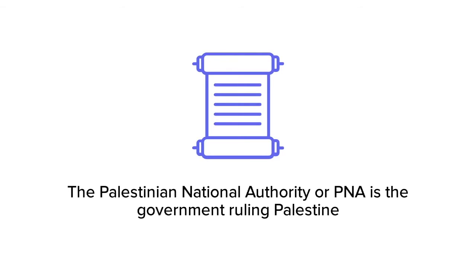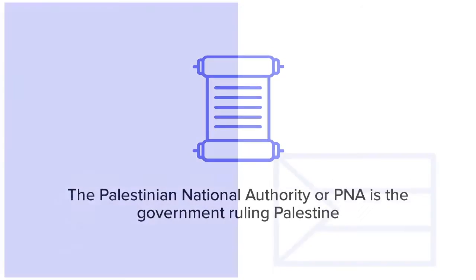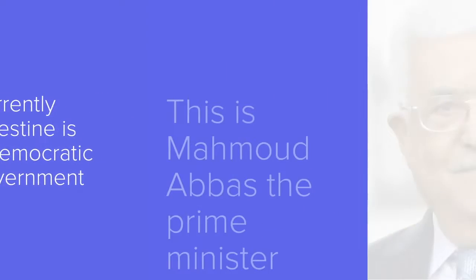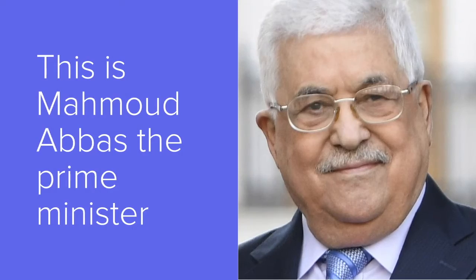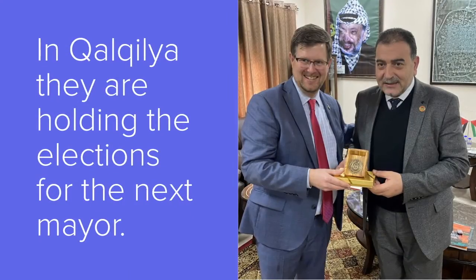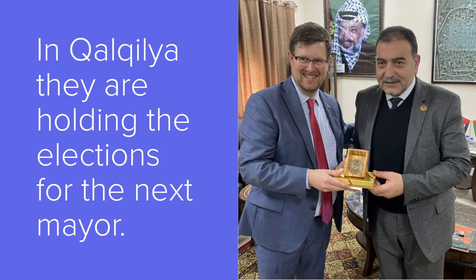The Palestinian National Authority, or PNA, is the government ruling Palestine. Currently, Palestine is a democratic government. This is Mahmoud Abbas, the Prime Minister. In Qalqilya, they're holding the elections for the next mayor.